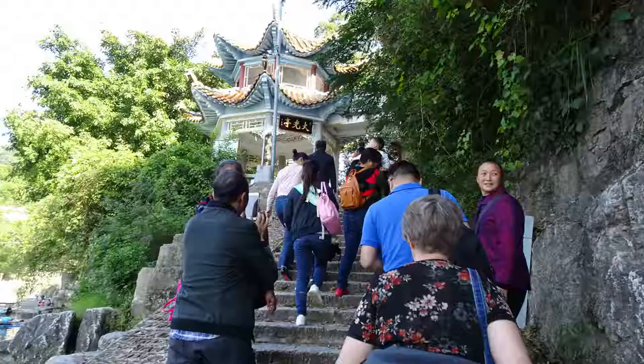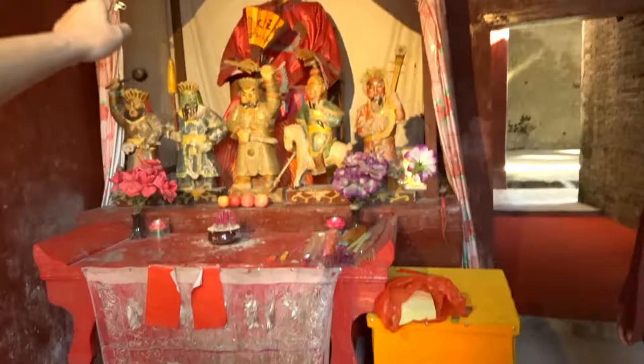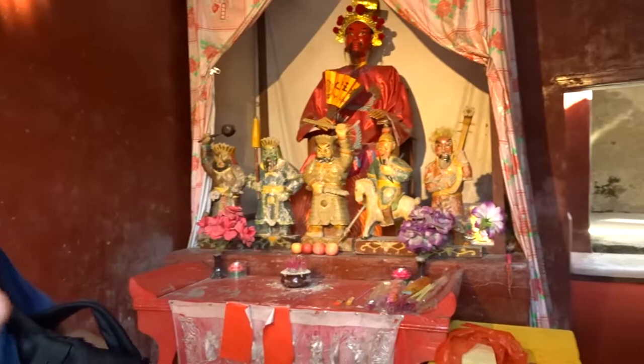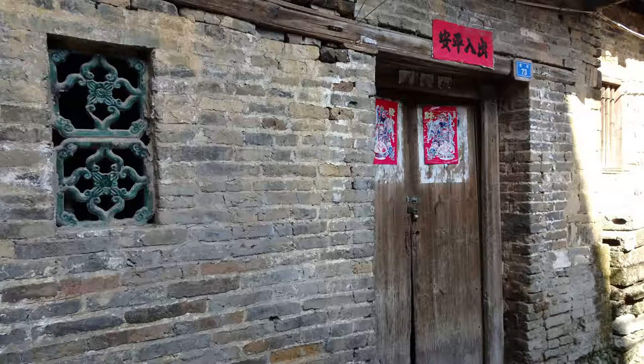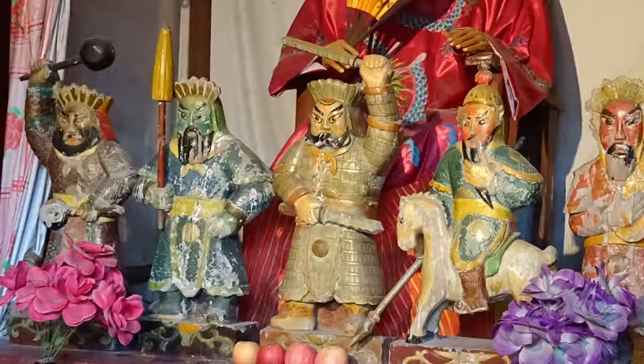Once across the river, we make our way up into Fuli Ancient Town, where our first stop is a small Buddhist temple. Buddhism has been in the family for about five generations. So at home, for example, if I feel unsafe or unlucky, we put those generals' pictures on the door, right here, to protect the family. That is why they often have different weapons, see the weapons.